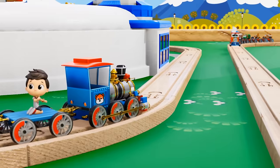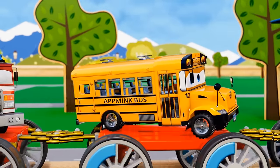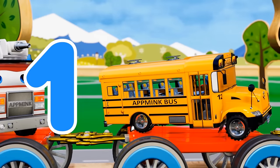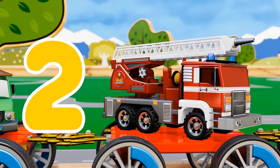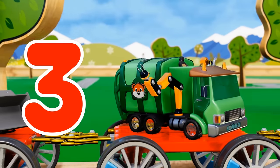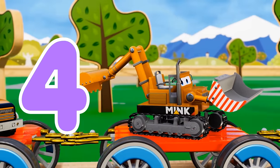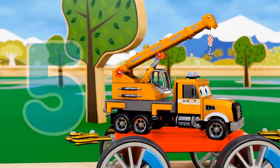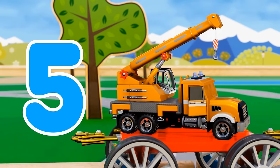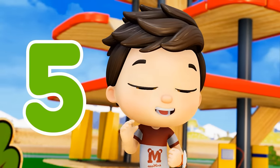Another train passes. Let's count and name the cars on board. 1. School bus. 2. Fire truck. 3. Garbage truck. 4. Digger. 5. Crane truck. That's it! There are 5!